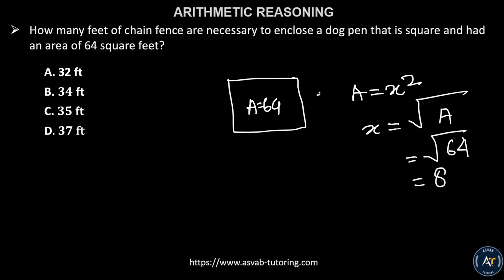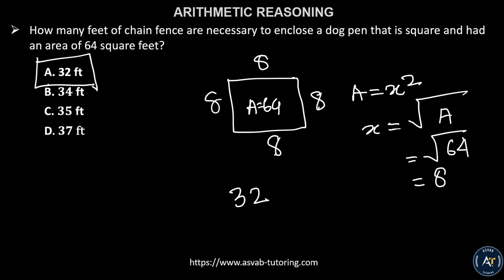So each side is 8. So now what do you have to do? You have to find the fence, right? The fence means you have to find the perimeter. So you have to add the sides up. 8 plus 8 plus 8 plus 8, so that is 32. So the correct answer is 32 feet you need for the chain.